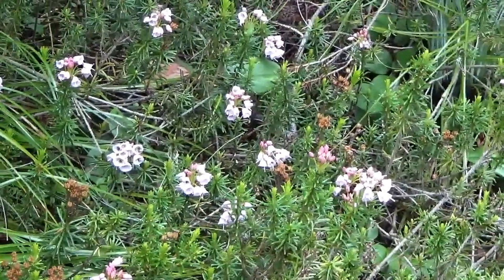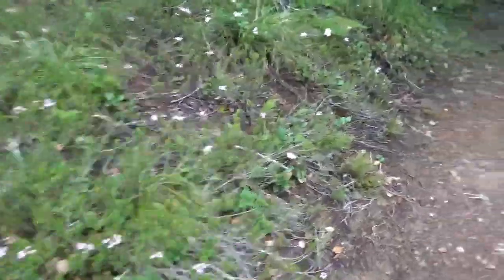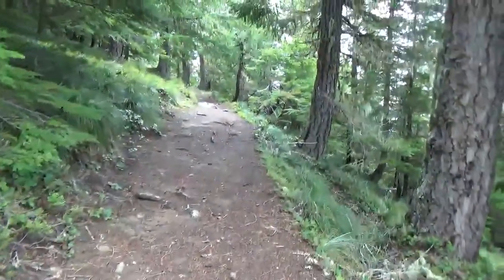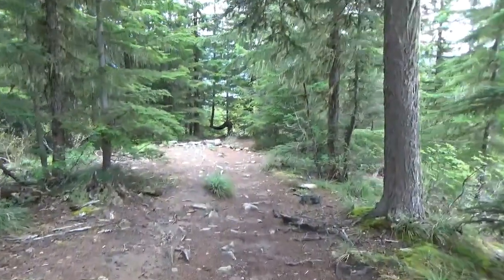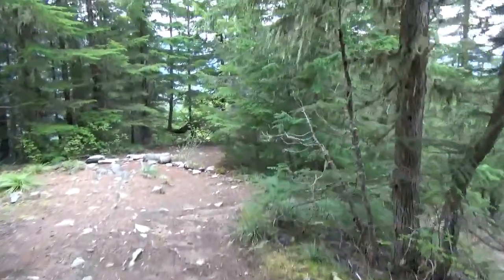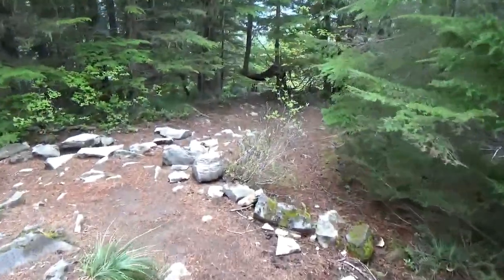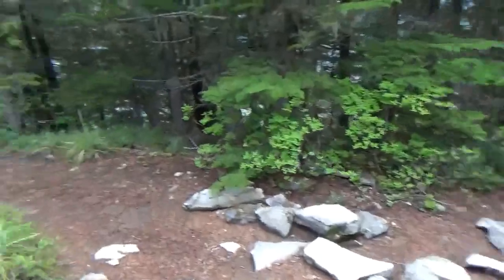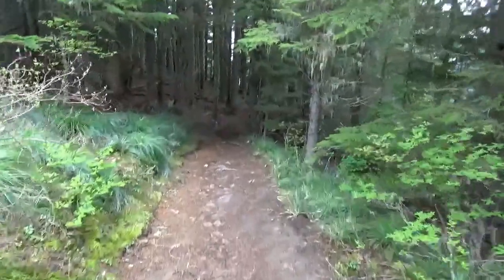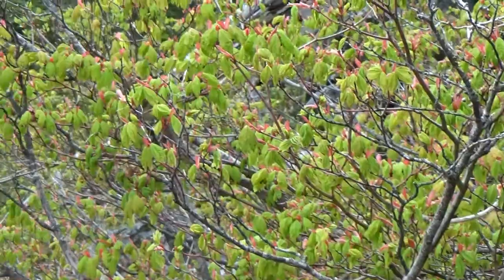Look, we have some mountain heather along the trail. Okay, we make this little turn here and another turn, and we begin our downhill descent. I got a little chipmunk here.